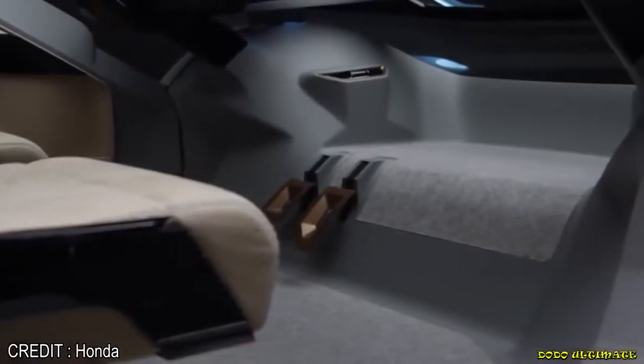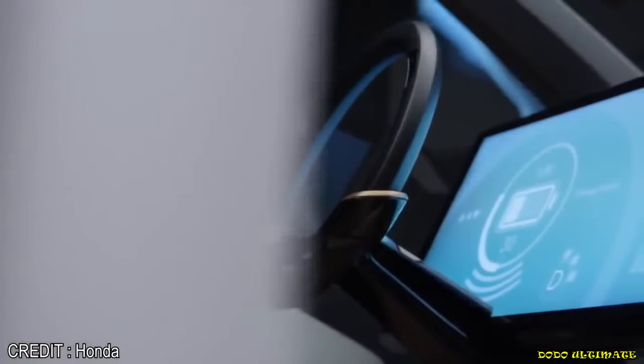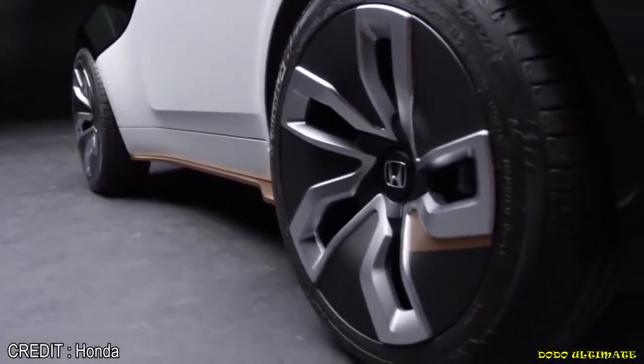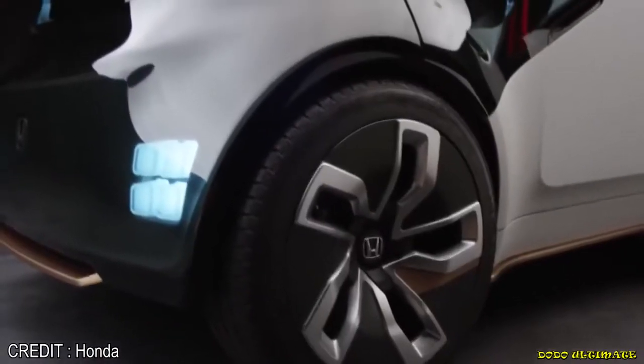But at the same time, we're Honda and we still enjoy the fun experience of driving. So there's still a steering wheel in the vehicle. And when you look at the exterior, you see the wheels pushed out of the body. So it's still kind of a fun vehicle to drive if you want to take over and enjoy it in manual mode.